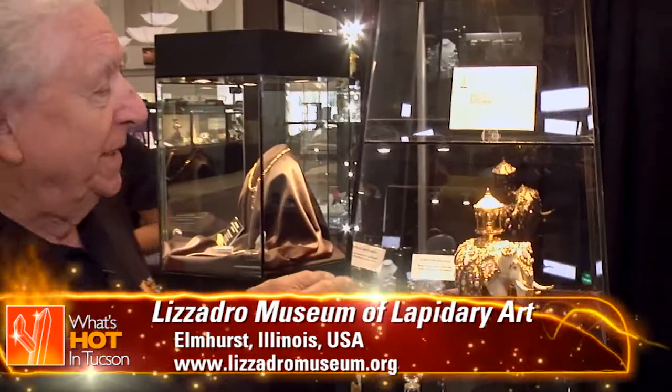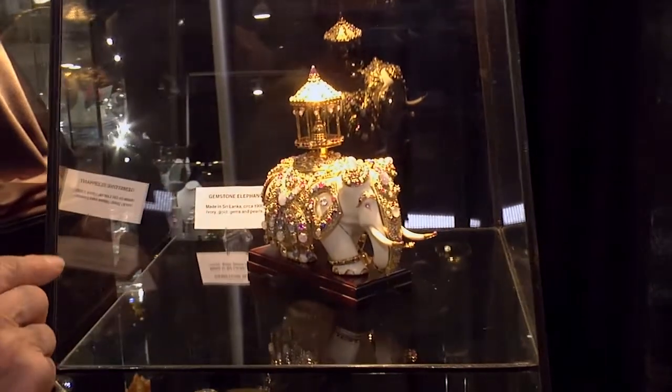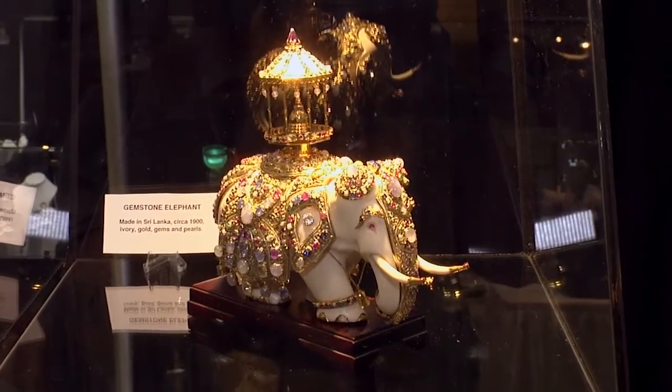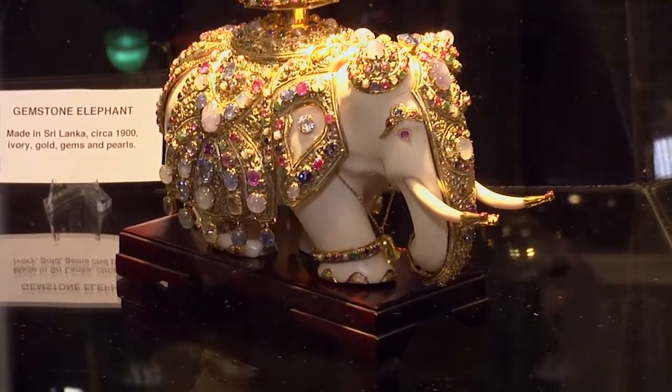The Lizzadro Museum of Lapidary Art from Elmhurst, Illinois, just outside Chicago, always puts a very fine exhibit in the Tucson Show. And this year, they brought a really special piece of work. This was done over 100 years ago in the Orient, and it's a gold-encrusted and gem-encrusted carved ivory elephant. There have been a few of these around, but none any better looking than that one.